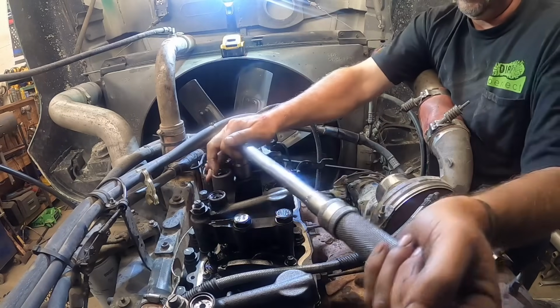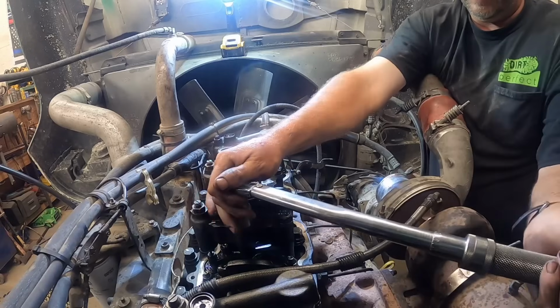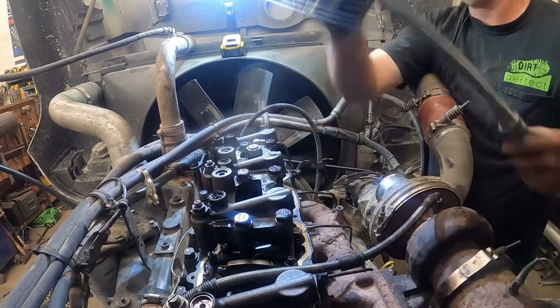What kind of marks am I looking for? They're red dots. There's a blue line with red dots. A blue line in the middle and then red dots on the other side.